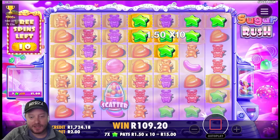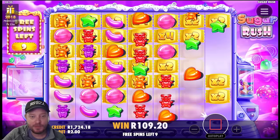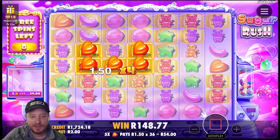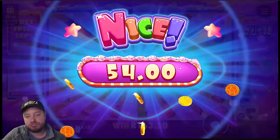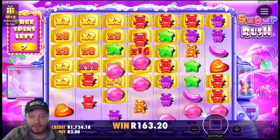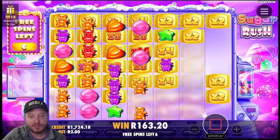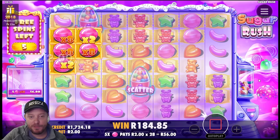Some stars, okay. Slowly edging up there. How many spins do we have left? 10, okay, we're halfway there. We've got a nice set of multipliers around the top. That's where I like to see them. Drop a ball. 54 Rand there. Got a 32 times going over there. No, man, don't do us dirty now. You're so close to glory. Come on, man. Come on, baby.